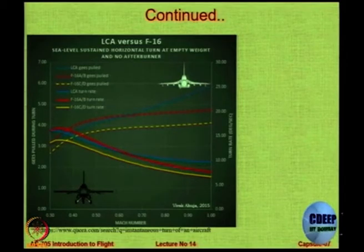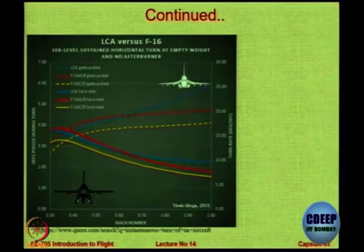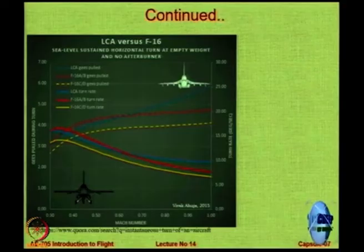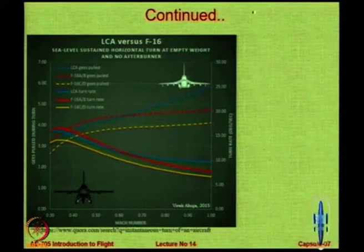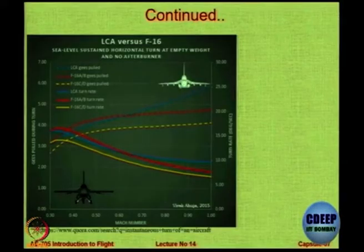So what do we notice? We notice that if you look at Mach numbers up to approximately 0.65 Mach number, the blue line is above the red line. So that means the blue line is having higher values of turn rate or higher values of G compared to the red one. Below 0.6, the F-16AB seems to be better, having an advantage. But compared to F-16 C and D, we are consistently better at all Mach numbers, right from 0.3 to 1, F-16 is inferior compared to Tejas. This is for the sea level sustained horizontal turn at empty weight and no afterburner.